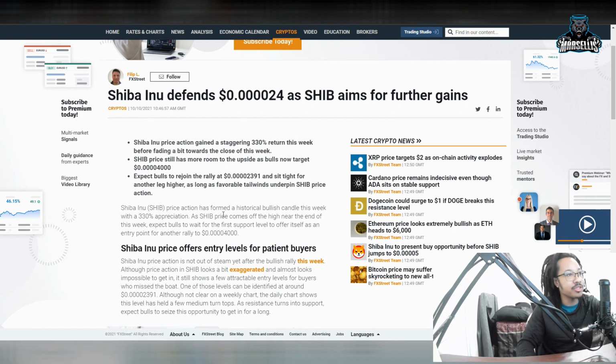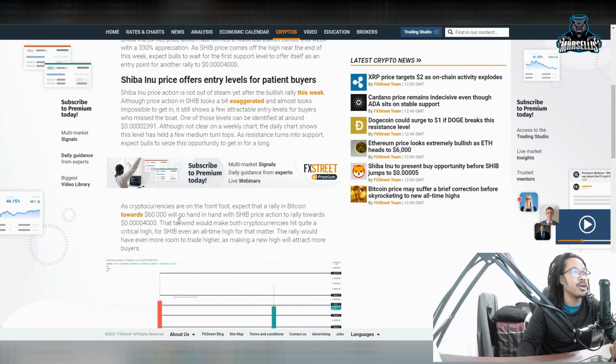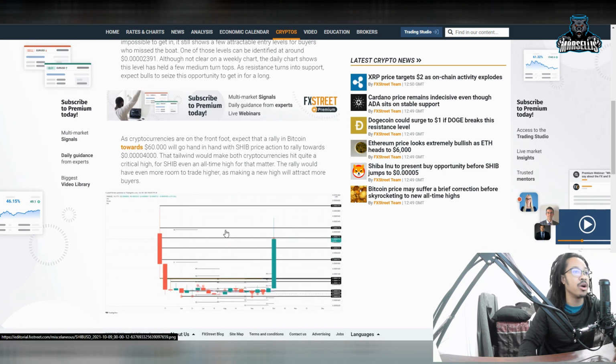Now, as you can see, Shiba Inu price appreciated 330%. And over here, you can see the first support level to offer itself as entry point for another rally to 4,000. So we're about to have some huge resistance there, but we're about to rally there very soon. Shiba Inu price offers entry levels for patient buyers at 2391, and that's exactly what we're seeing now. As cryptocurrencies are on the front foot, expect that Bitcoin will rally towards 60K, eventually leading Shib to rally towards 0.0004. So this is about to be big. It's about to be our new all-time high.